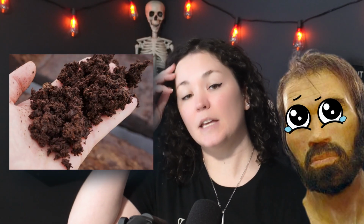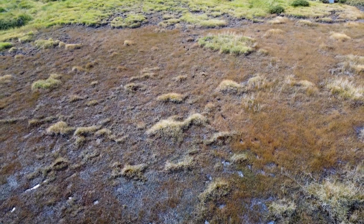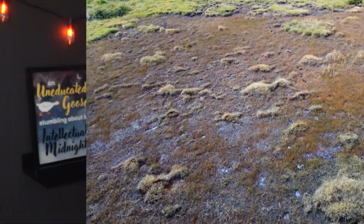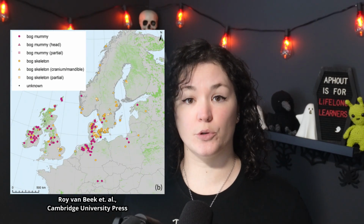Now, peat, the substance, not the man, is decayed plant matter that's formed over thousands of years in wetlands, and it's used in soils, it's a good filtration medium, and can be burned as a source of fuel. And because peat bogs have a low oxygen content and are acidic and have lower than average temperatures, they're excellent for preventing decay and mummifying soft tissues. To date, we've discovered hundreds of bog bodies throughout northern Europe.